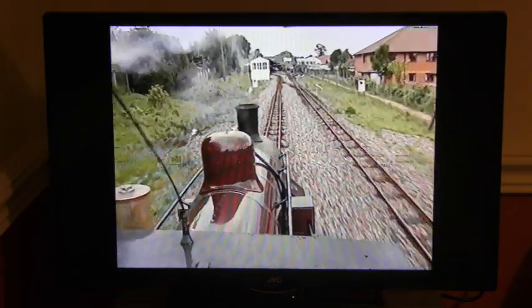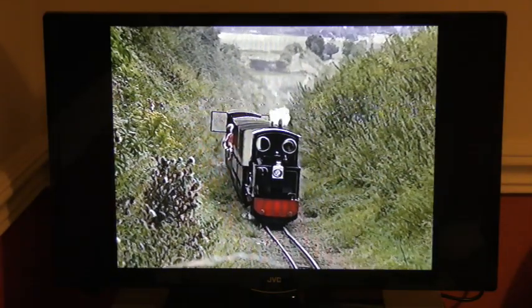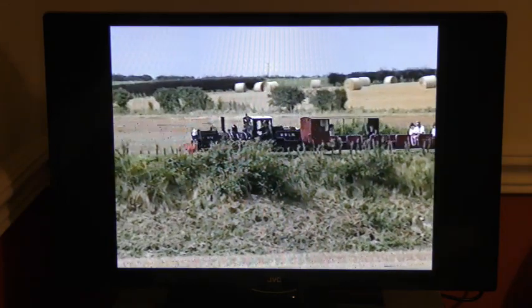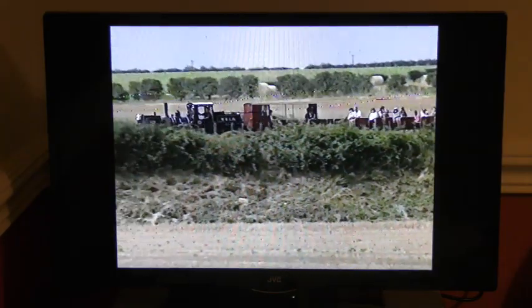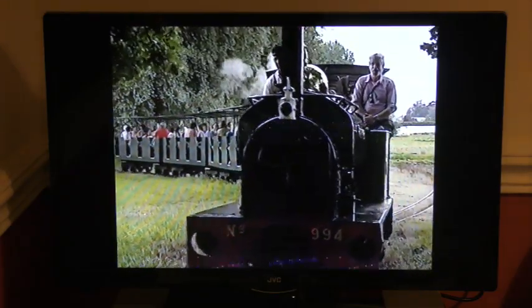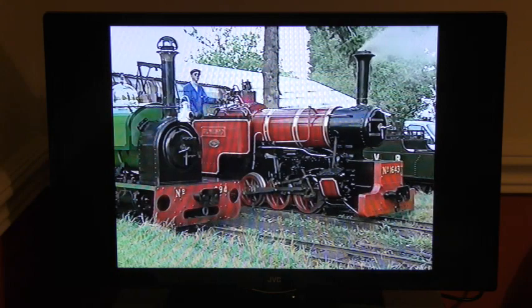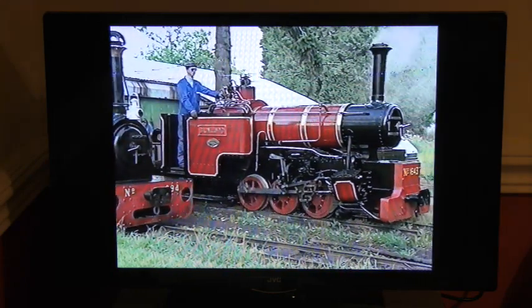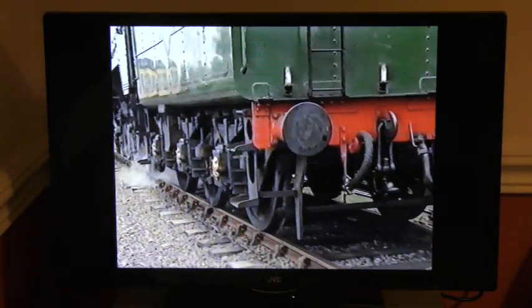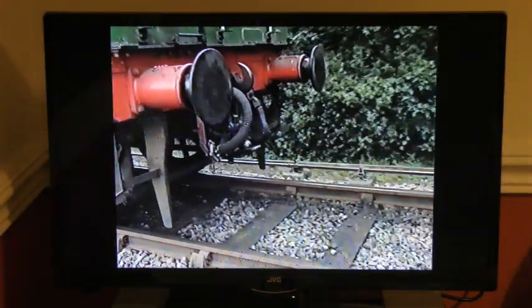Cool. I can believe that. A lot of these engines, pretty unique, especially that one there. Kind of looks like an 0-6-0 version of Duncan, that red engine you just saw. Nice stuff.